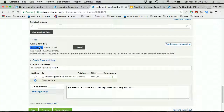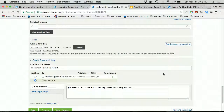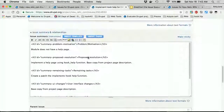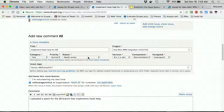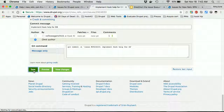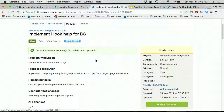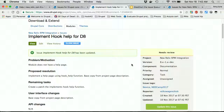And the last thing I really need to do is add my file. So it's on my desktop. And I upload it. And then I'm just going to look one more time to make sure I did everything right. So I tagged it needs review, I unassigned it, and I'm going to save. And now, when you go to the issue queue, it's highlighted yellow now that it needs review. And Daniel is going to review the patch for us.